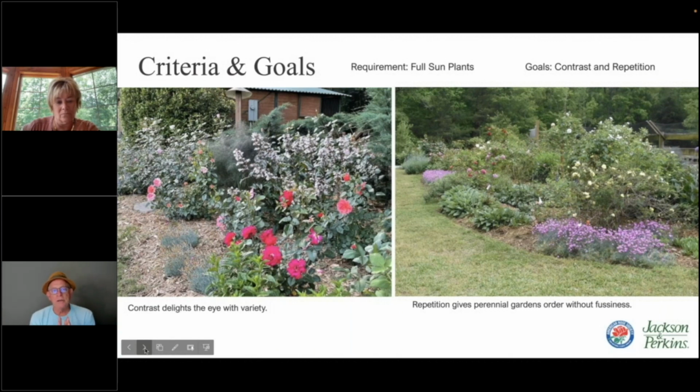You also see in there an upright penstemon. That particular variety, Husker Red. That's an upright growth habit, spiky flowers, contrast to the rounded shape of the roses. So think contrast in texture, contrast in shape, contrast in growth habit, all of those basic contrasts that you can come up with, okay? Repetition, that's number two.